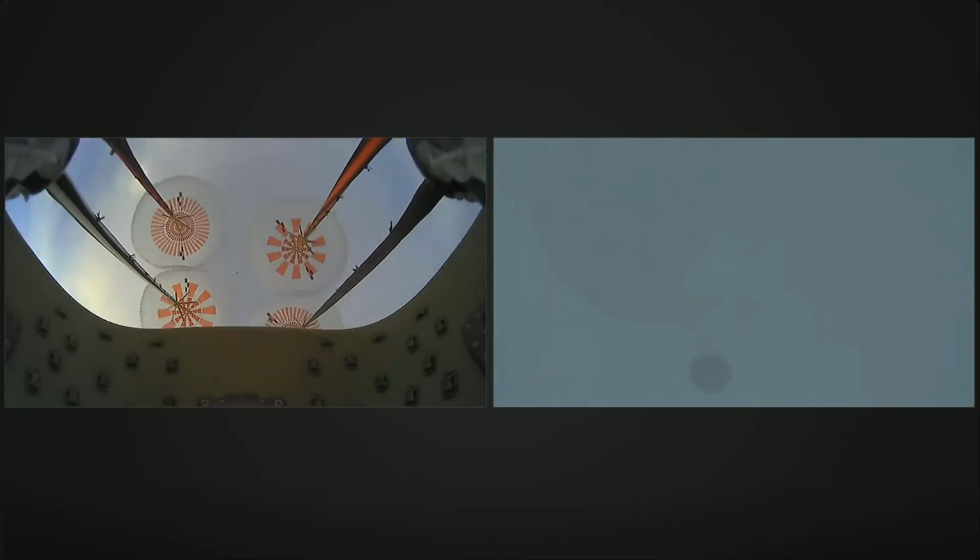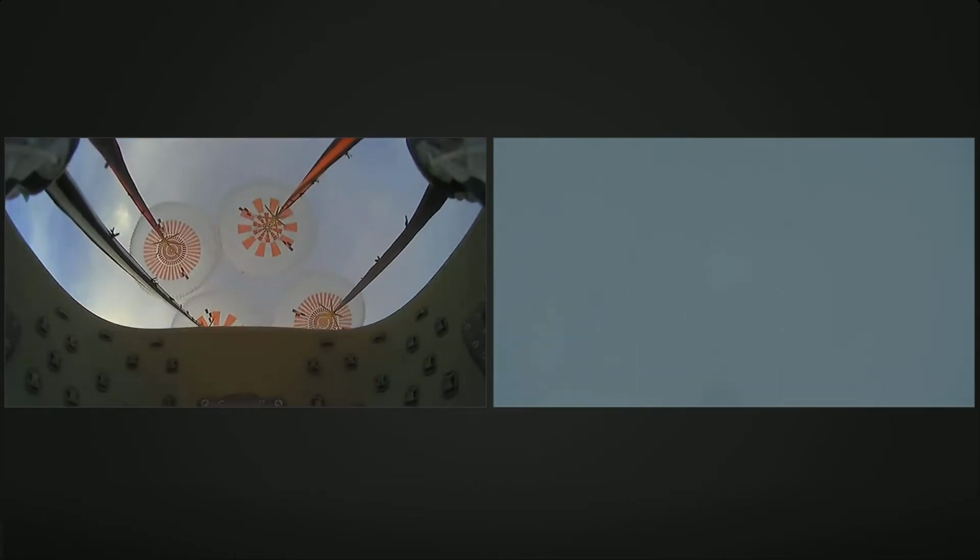And at 4:04 p.m. Pacific time, we do have confirmation that the main chutes have deployed, and you can see that on your left-hand screen of a camera looking forward above the Dragon capsule, looking at those 4 main chutes.